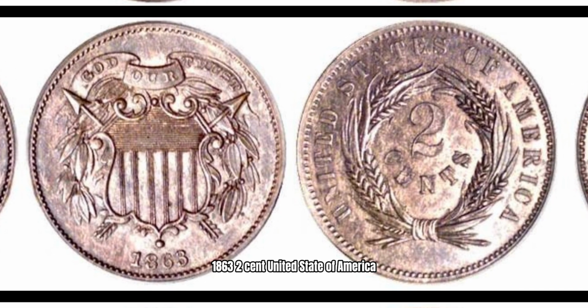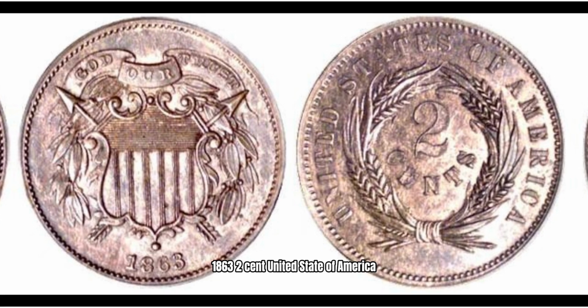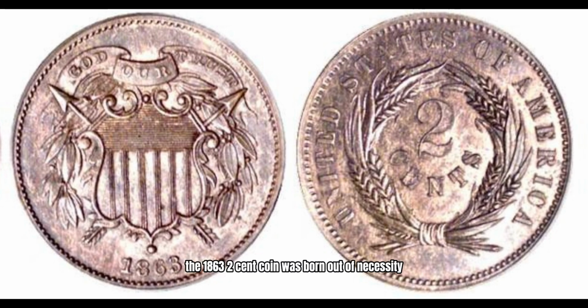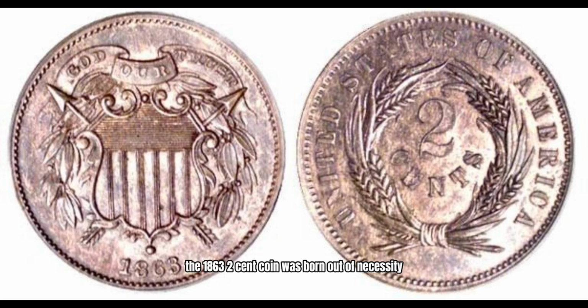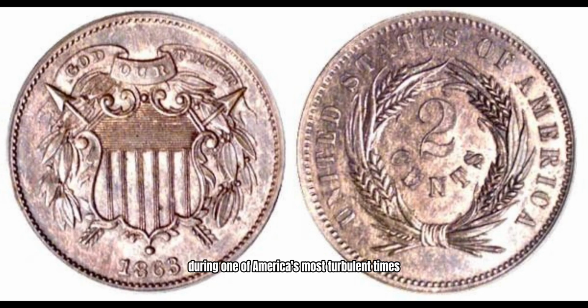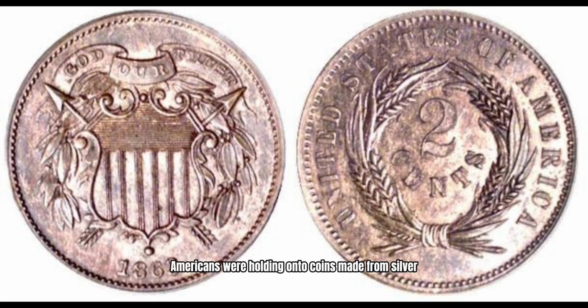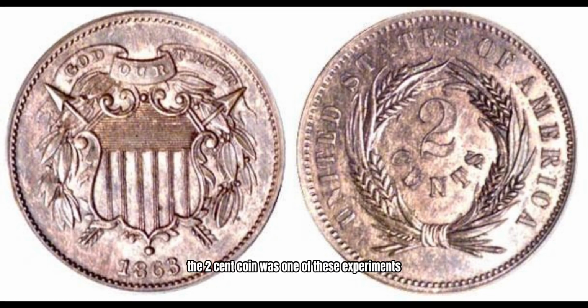Next, the 1863 2-cent United States of America coin. We need to dive into its fascinating history. The 1863 2-cent coin was born out of necessity, during one of America's most turbulent times, the Civil War. At that time, Americans were holding on to coins made from silver and gold, and there was a severe shortage of currency in circulation. This shortage forced the U.S. government to get creative and experiment with different denominations and materials. The 2-cent coin was one of these experiments.